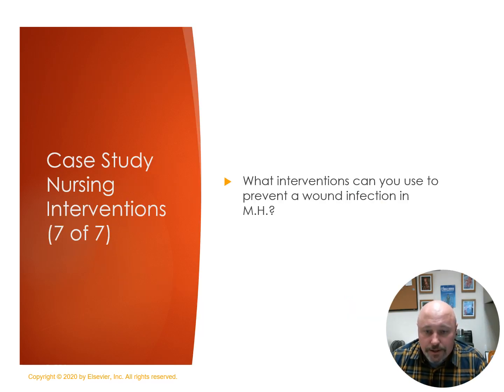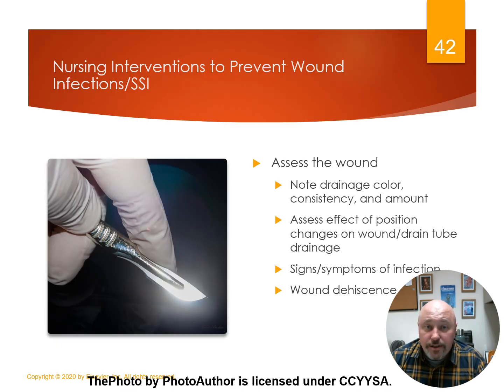What interventions can you use to prevent a wound infection in MH? We should assess the wound carefully for signs and symptoms of infection, including the type, color, amount, and odor of any drainage present. Note if there is an increase in drainage when moving the patient, which may indicate accumulation of drainage associated with an infection.